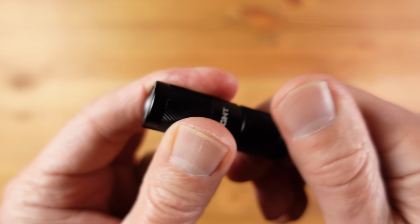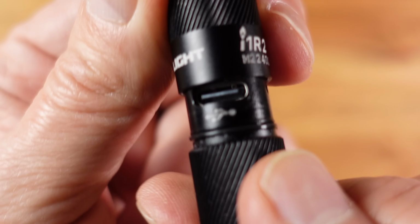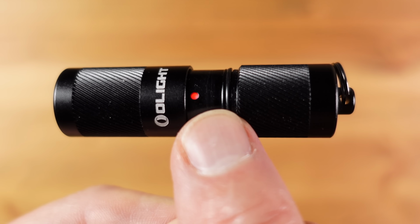Simply unscrew it and the USB-C charging port pops into view, and it can be fully charged in an hour and a half, and the charging light shows when it's fully charged, going from red to green. I always carry a small flashlight with me, and this one is a great option.